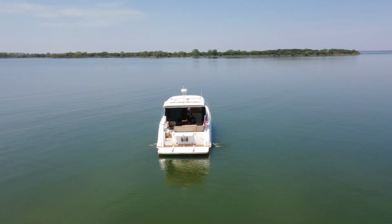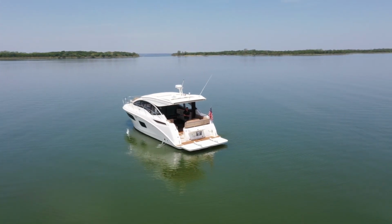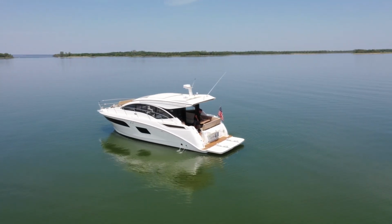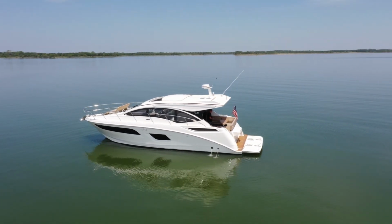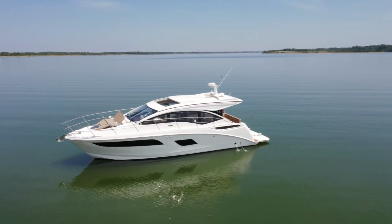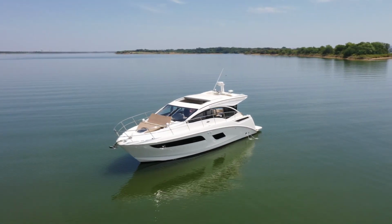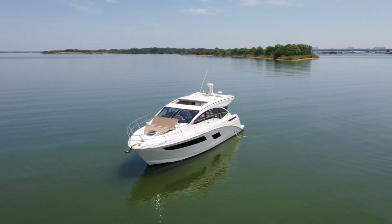Another advantage to this style is the elimination of practically all the canvas. The only canvas on board are the covers for the cockpit seats and the bow cushions. There's no more handling of bulky, dirty canvas cockpit covers, and you don't have to deal with putting up, taking down, and storing a canvas enclosure. This makes boat ownership much more user-friendly and enjoyable.